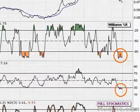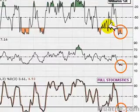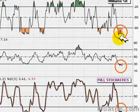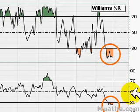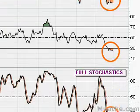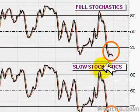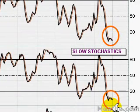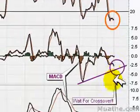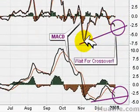And we also see that some of the Williams indicators are oversold. For example, the Williams percentage R is oversold. The ULT, the ultimate indicator, is oversold. We see that the fast stochastic is oversold and is probably about to turn around. The slow stochastic is oversold and just about to turn around, and more than likely we are going to have positive divergence on its indicators.